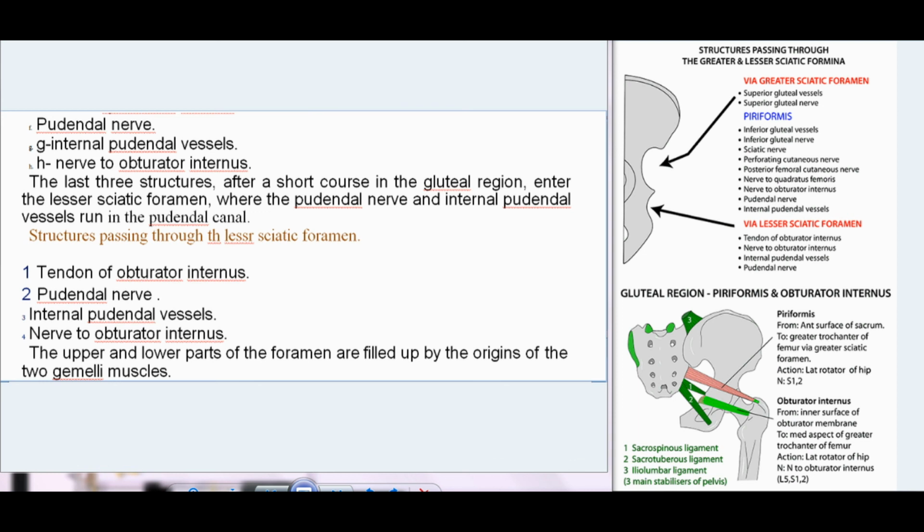Structures passing through the lesser sciatic foramen. 1. Tendon of obturator internus. 2. Pudendal nerve. 3. Internal pudendal vessels. 4. Nerve to obturator internus. The upper and lower parts of the foramen are filled up by the origins of the 2 gemelli muscles.